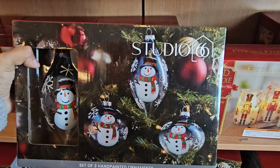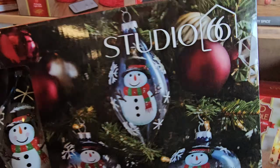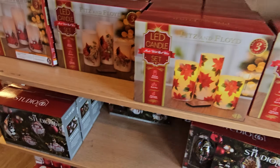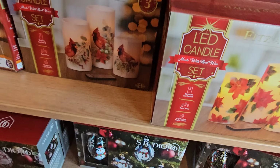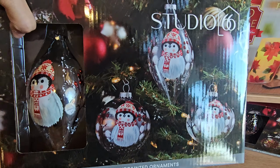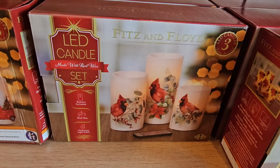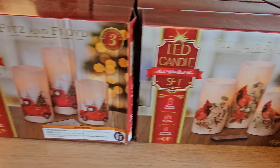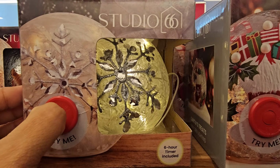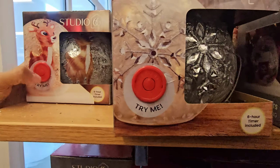Hand painted ornament. Are these 50? They are $21. The glass hand painted ornaments are cheaper. Most of the stuff they need to just mark the real prices of 50% off. We also have a penguin one. Cardinal. And the truck. So $22. They light up. Here's Rudolph.